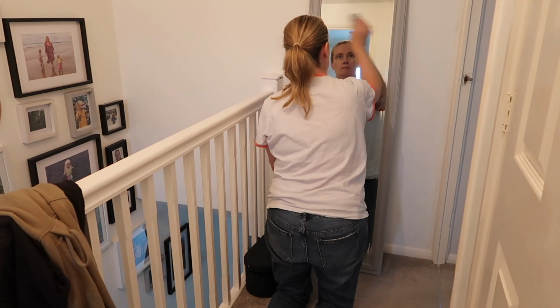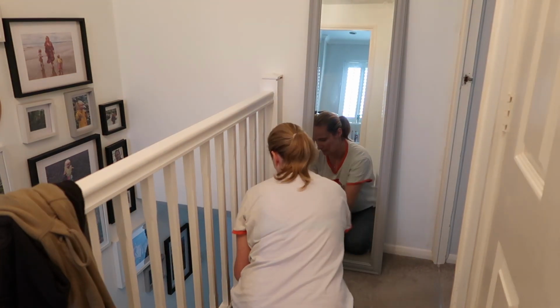Now that I've tidied up a bit upstairs, I'm moving on to doing a bit of cleaning upstairs. So finishing off the dusting, dusted the girls' rooms. I'm moving on to the bathroom sinks.